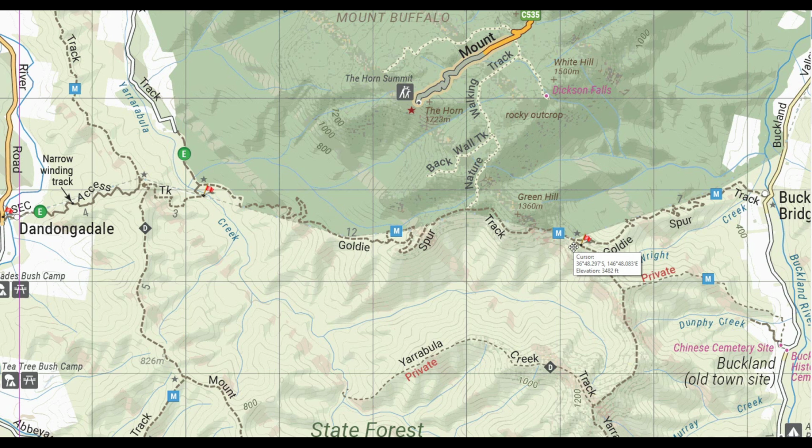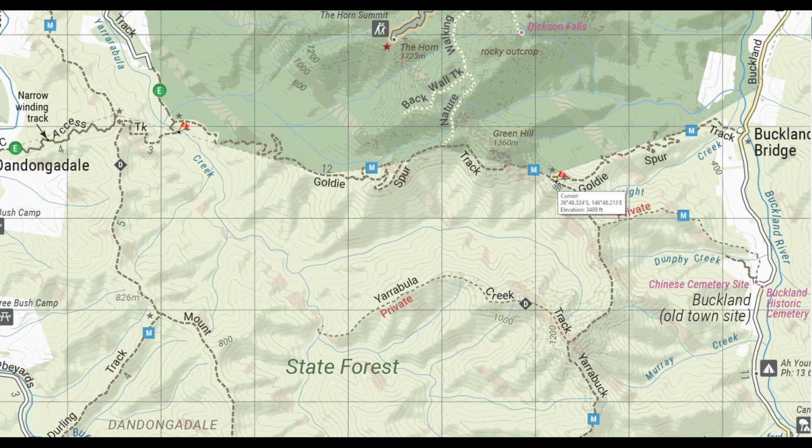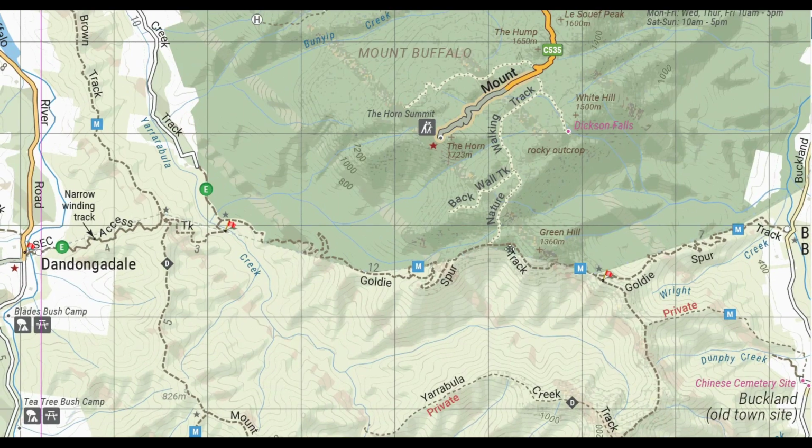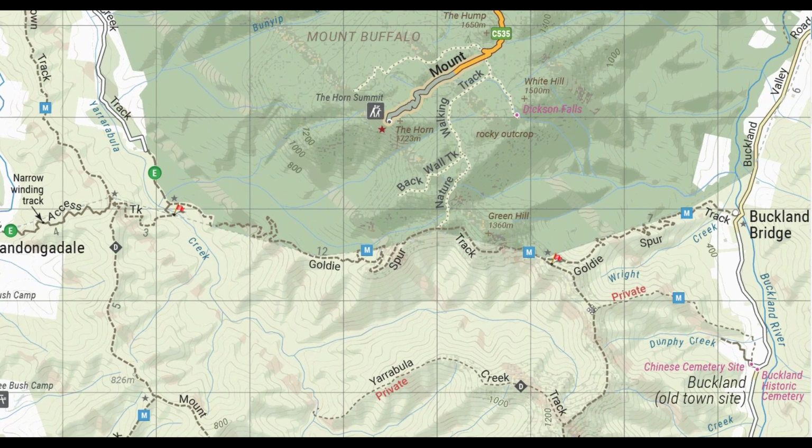I have driven Goldie Spur a couple of times before, but at night. So I think this is actually the first time I've driven Goldie Spur during the day, so it was good fun. And I was going to just take the Yarrabuck track and start from here. As you'll see in the video, got to the Yarrabuck track and that was closed for forestry work as well. So really didn't have any other option.